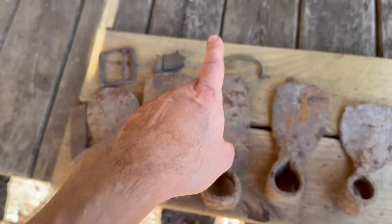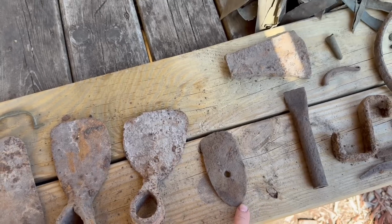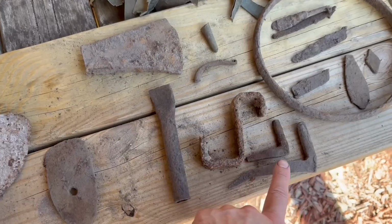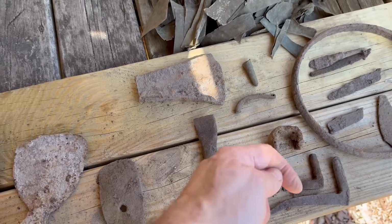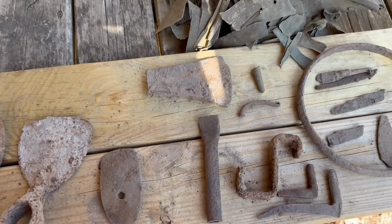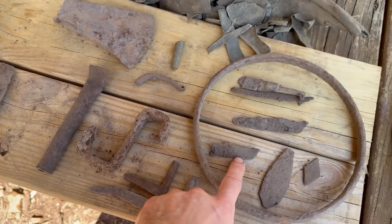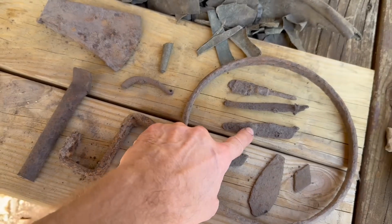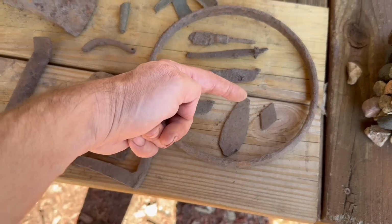Broken Conestoga, some handles. This is a butt plate to a Flintlock musket. Broken trade axe. These are hinges to window or doors. They would stamp on this side, and then the whole side would swing this way. Fire hanger. Old knives. This is a broken French flip knife. This is a broken spear. This is the spearhead. The tip was up here.